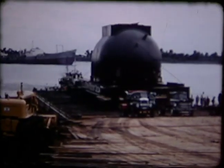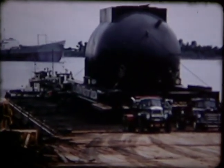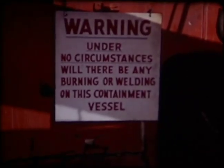The vessel, on its transport and with the motive power units, was moved onto the river barge and was secured for the downriver voyage. At the New Orleans rendezvous with the Sturgis, the containment vessel was lifted from the barge, and the Sturgis was positioned beneath. When the containment vessel was secure in the hold, the Sturgis returned to its home shipyard at Mobile to have the power plant equipment installed.